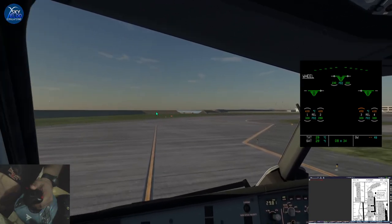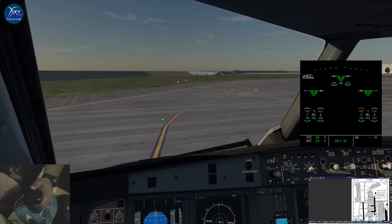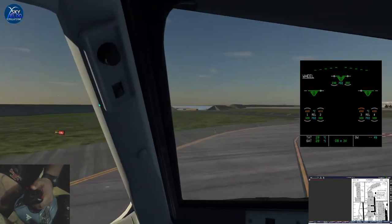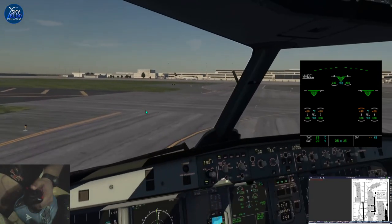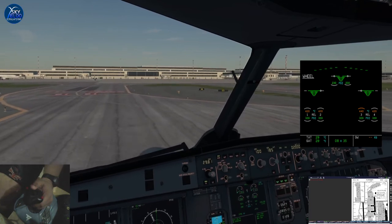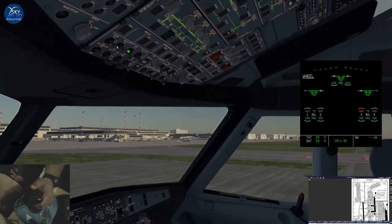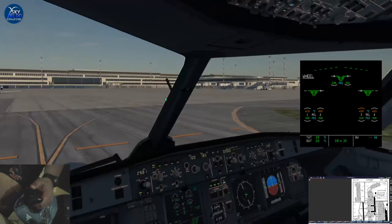Right side. Approach end. So that's going to be this one. Clear left side, clear right side. Should have no problem. Clear right side, strobe lights, auto. I see your gate. Clear left side, clear right side.